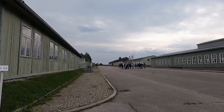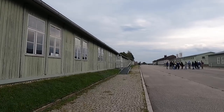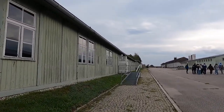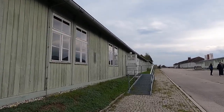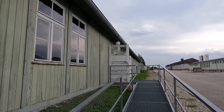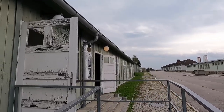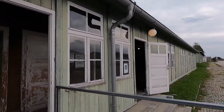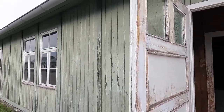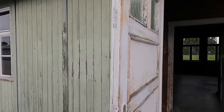Okay, and then the next one is also open to the public. I'm not sure if these are the original barracks or their replica, because in Dachau concentration camp, the original ones were destroyed. But I'm not sure if these here are the original ones or not. So this is the second barracks that is open to the public. The first one was over there. And now let's see this one.